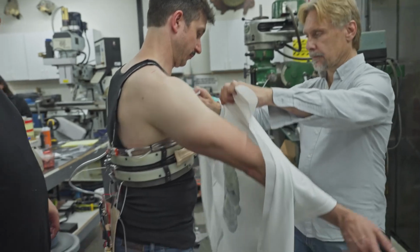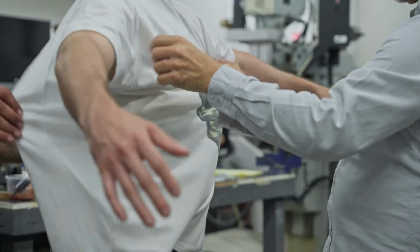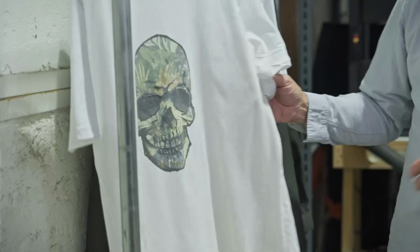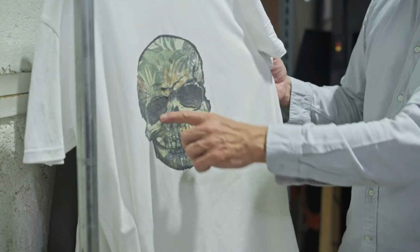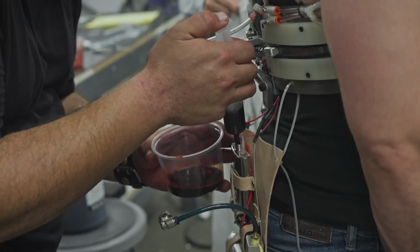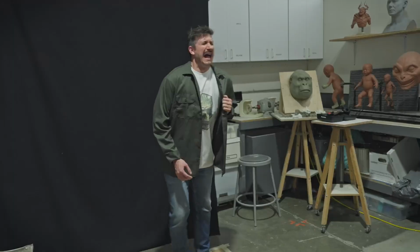So one of the things we did a lot of testing on was, how does the chestburster come through a t-shirt or a shirt? So what we had to do is we had to get a t-shirt that we custom printed with our own patterns, and we pre-scored it, and there's a piece of Kleenex actually behind it. So it's going to look like it's coming through the t-shirt.